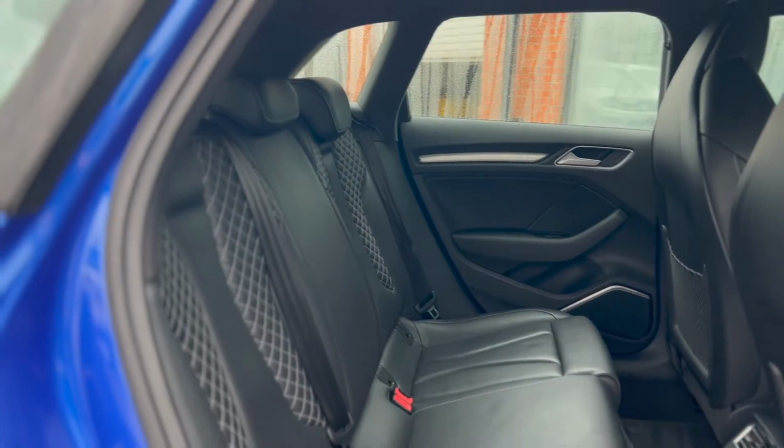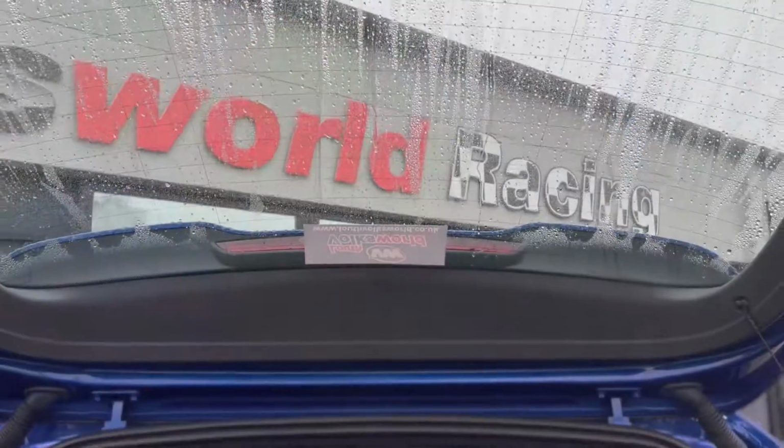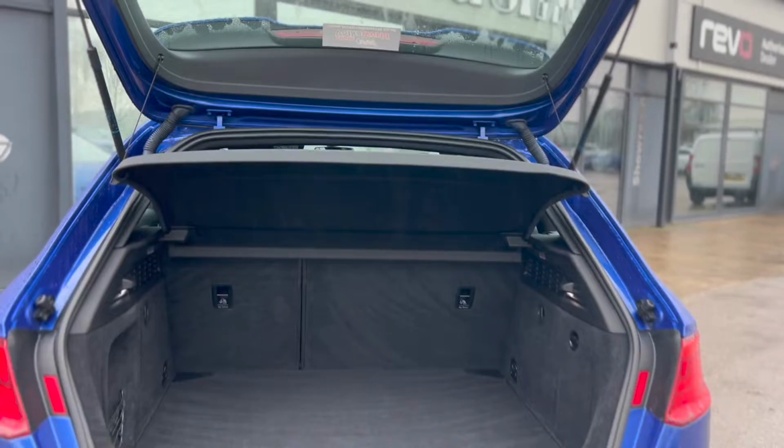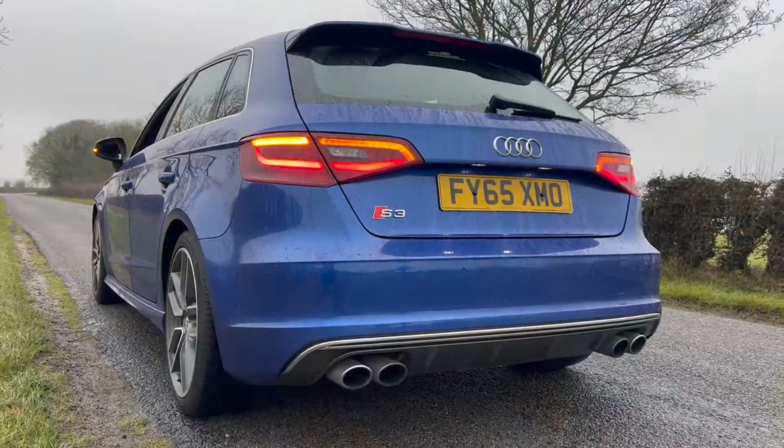Also being a 5-door, you have 3 seats in the back as well, meaning you can fit 5 adults quite comfortably. Maybe not as much room as the Golf, but again, a really reasonable boot size. So let's take the S3 out first. But my favourite thing about the S3 is that it's actually a proper key and turn, which makes it, again, more of a driver's car.